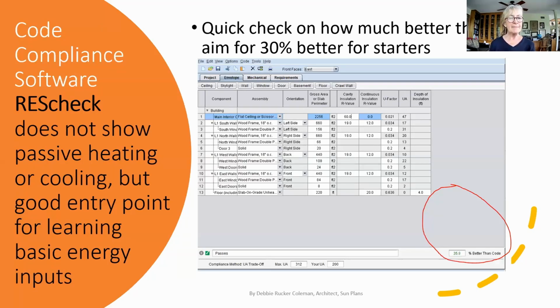Code compliance, I mention this just because I think it's a starting point for learning about energy modeling. I mean, we're supposed to be doing this on all projects anyway, but it's a good trainer for learning basic house energy inputs. And you can always look at it to help you determine, hey, just for starters, how much better am I than code?